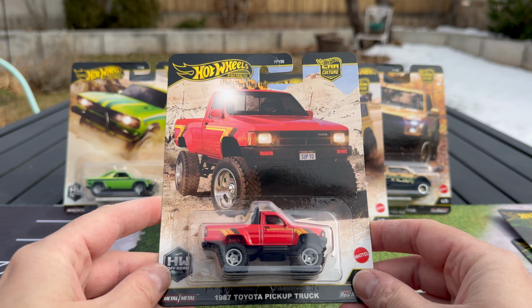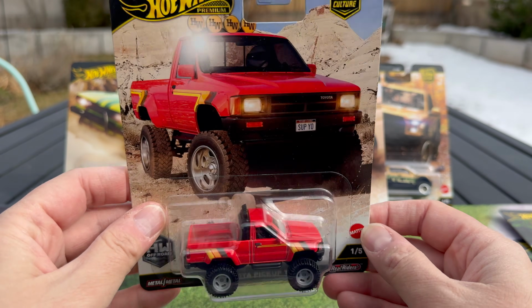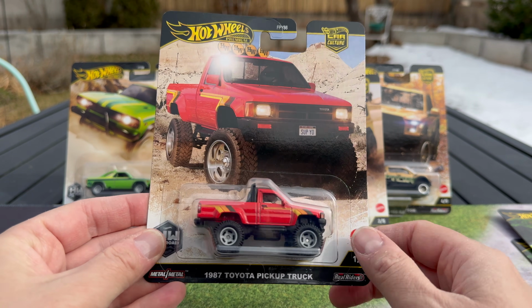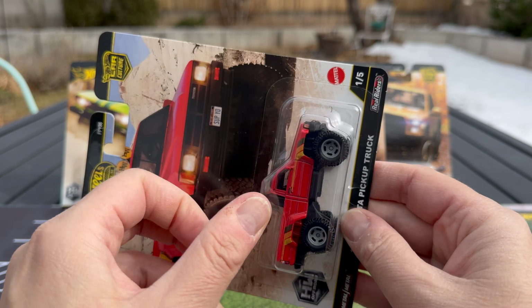Anyway. 1987 Toyota pickup truck. This is very cool to see. Is there anything I need to deal with on this one? I could give a show on this one. This truck has been out a long time. Started in basic, went to premium. There's been the Back to the Future version. I'm going to try and open this one from the bottom.